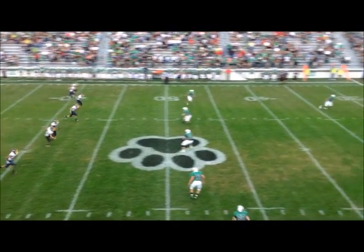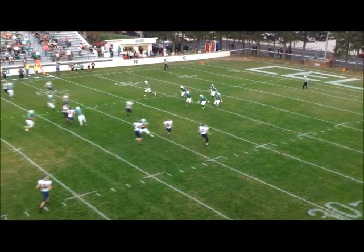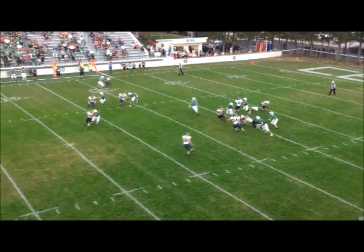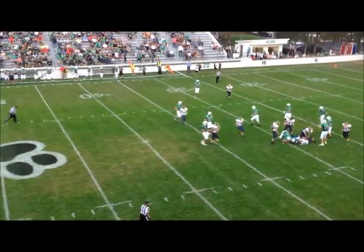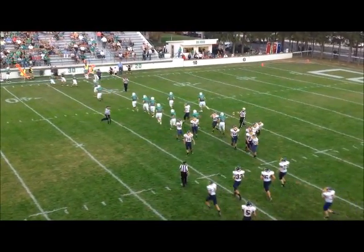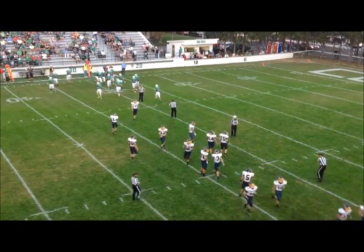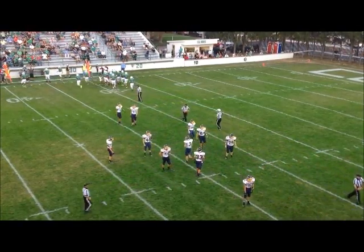Here's the kick. Deep. Zach Marks is going to field it. Takes it at the 10, brings it up to the 20, 25, gets to about the 29-yard line, and that's where Celina is going to start with the football. First and 10 from the 29 for the Bulldogs as Caleb Hoyne brings out the Celina offense.